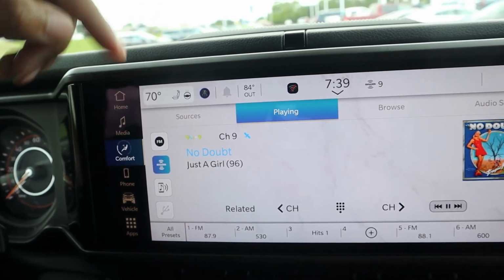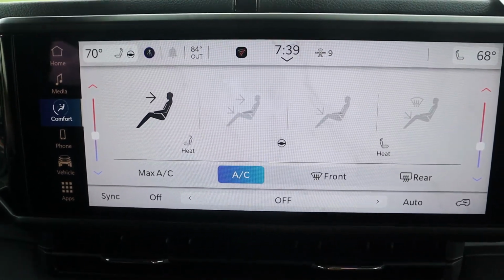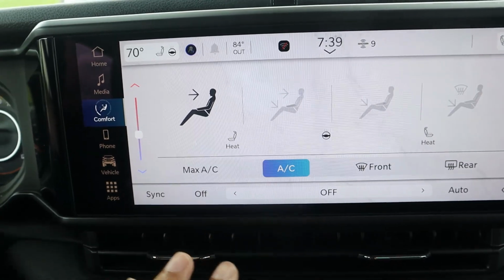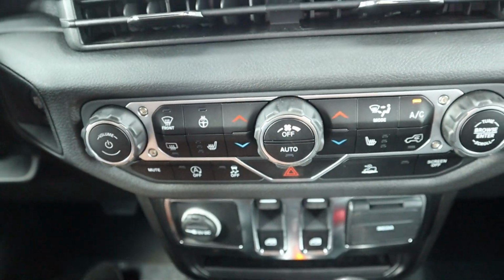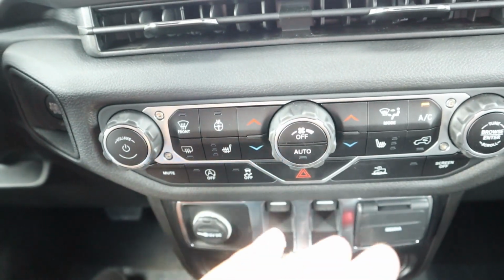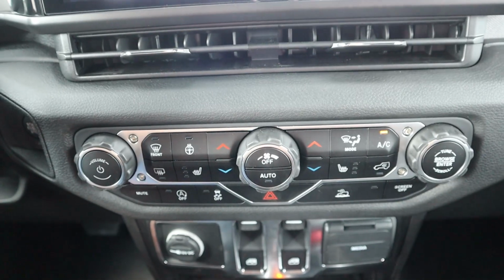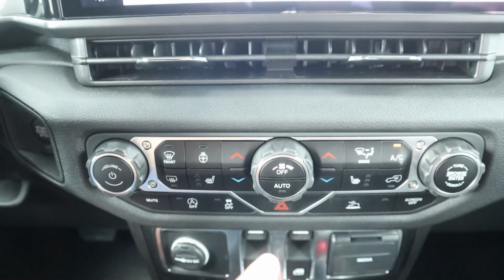Not a single complaint about this system. One of my praises, though, is that you can do the climate control settings all from the screen, or if you're someone like me who doesn't always love that, you can take your eyes down here and you'll see that you have physical buttons for pretty much everything climate, and I love that Jeep does that, and I will continue to say that in every video in case they do see that and they realize that customers do like that.